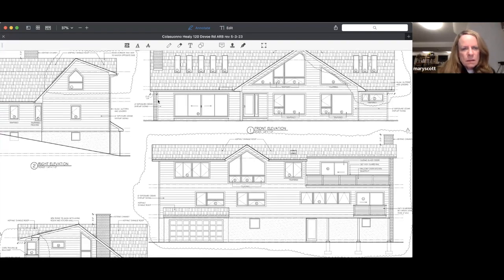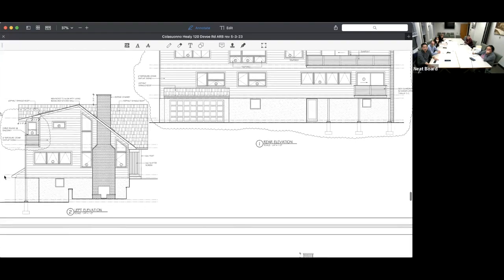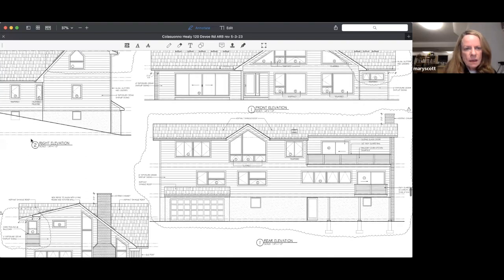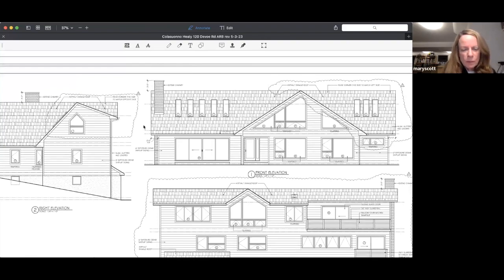For some reason, mine's not going over. But here's the proposed side that we had with the balcony, and then the other side, which will be the same kind of dormer roof. We looked at making this window follow this pitch, and it looked terrible. So we decided to just keep this pitch, repeat it, and have it centered. And this is on the driveway side.